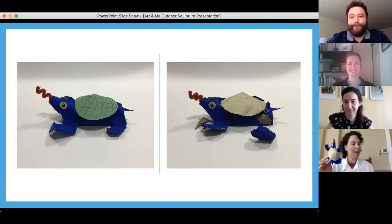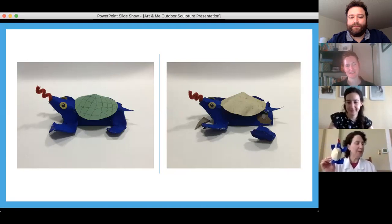So what happened was the sun was so strong that it faded the paper. I had it outside for a week and it was very sunny and very rainy. We had lots of big storms in Washington that week. So it got really wet. The reason it faded is from the sun, but the reason the leg fell off is because it got wet and it got soft.